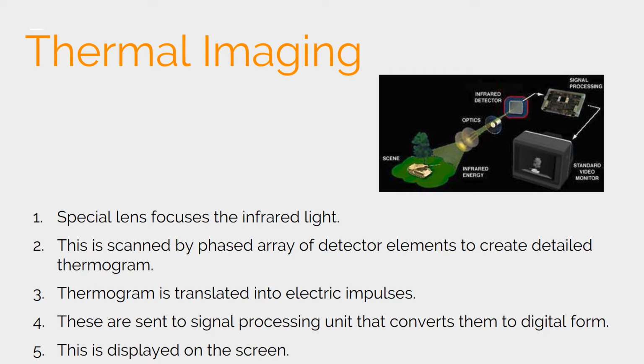It only takes about 1/30th of a second for the detector array to obtain the temperature information to make the thermogram. This information is obtained from several thousand points in the field of view of the detector array.